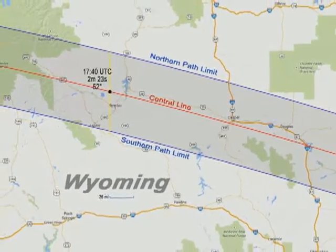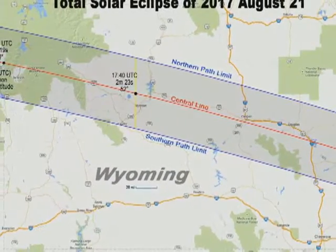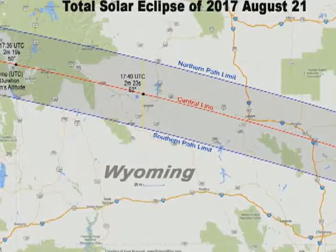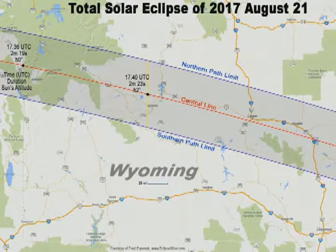And if you come and it's cloudy and 2.5 minutes go by and you miss the eclipse, that's it. Yeah, chance of a lifetime is gone. So Wyoming is very interesting to a lot of people, and they're coming from all over the world.